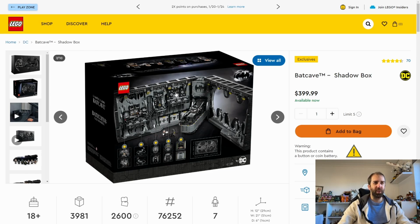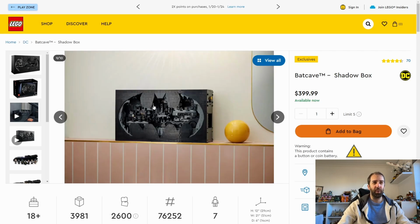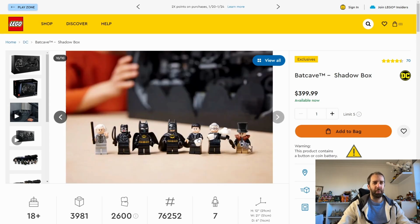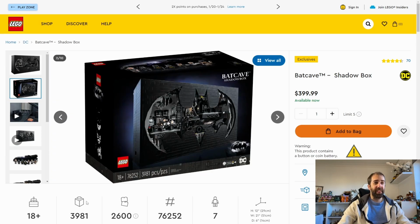The actual Batcave, it looks really good. The Batmobile, which you can buy individually, is a very cool Batmobile. It's a great display piece if you've got the room. That's the only thing I'd say with it. It's quite awkward to display where it opens up. It does require quite a big hefty shelf. I'm not sure it's so good when it's all closed up, but when it's completely opened up, it looks really good. The minifigures are great, really good minifigures. Yeah, I think it's one I would like to get. I'm just going to try and get it in a sale if I can. You get 3,981 pieces. Yeah, I do want to get this before it goes.